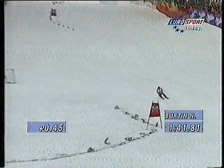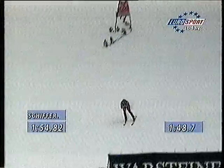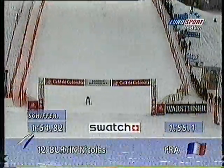0.45 still, made nothing but lost nothing. Can he find a little bit more? Bourtin charging down towards Schifferer's time. 1:54.82, that's the target for Bourtin. Can he get there? It's a great run.